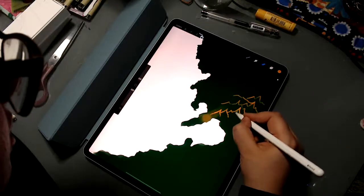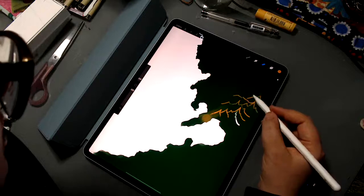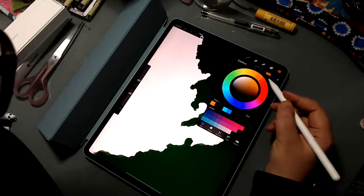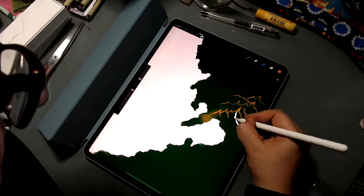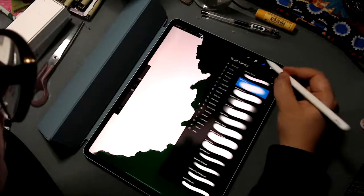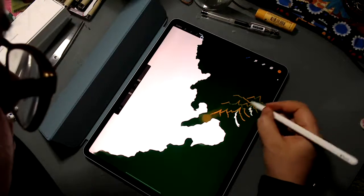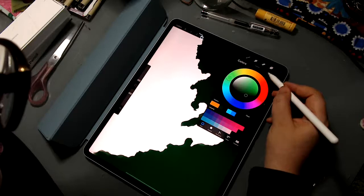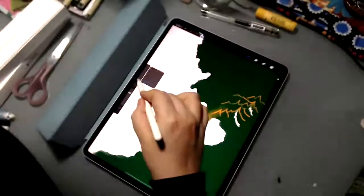All right. Oh, why is that now white? Oh, it's our eraser. Somehow we picked our eraser again. Nope. Erasery goodness. Why are we erasing? Brush. There we go. Okay, go back to this. Thank you. And then go back to this.